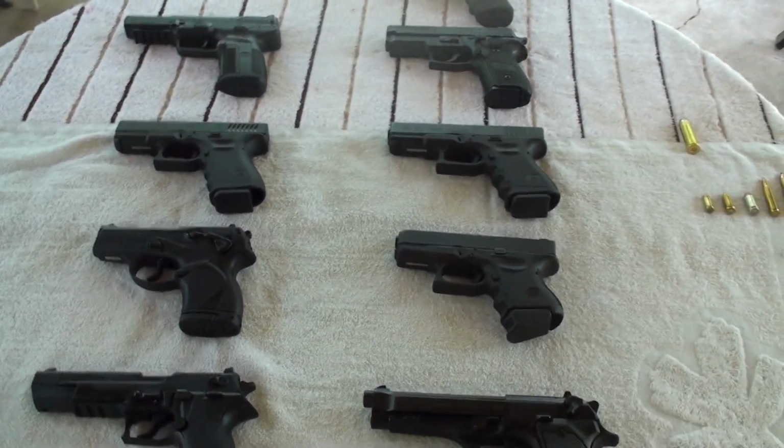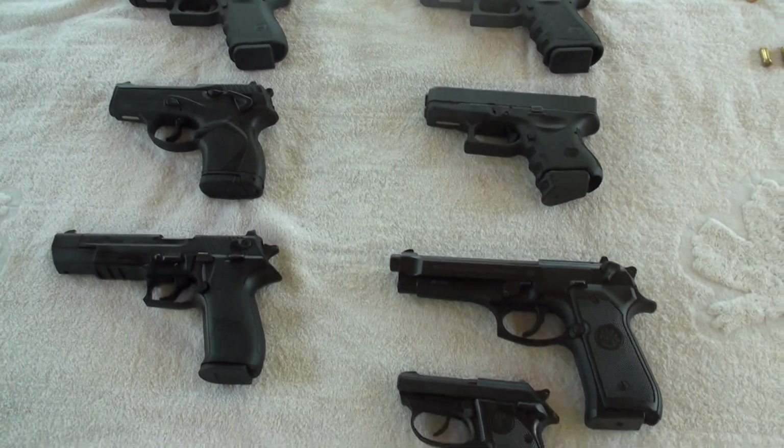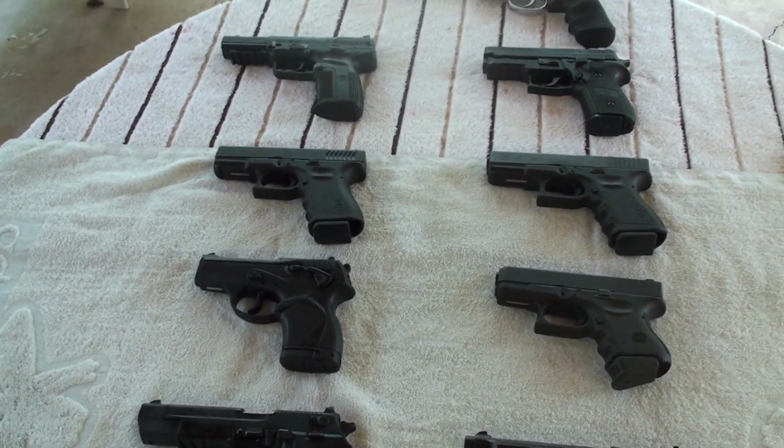Well, there it is. I'm not gonna bust out the long guns because I don't want to dig them out and take a lot of space, but I'll show you the ammo here in a bit compared to the 500. But there it is, guys. That's the handguns. I got 3 Glocks, 3 Berettas, 2 Sigs, and a FN Herstal.